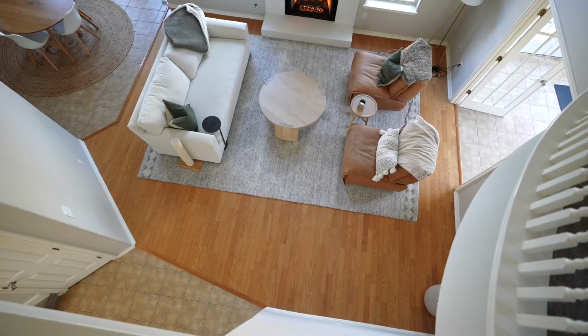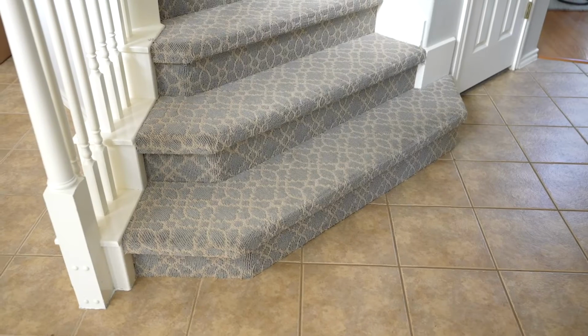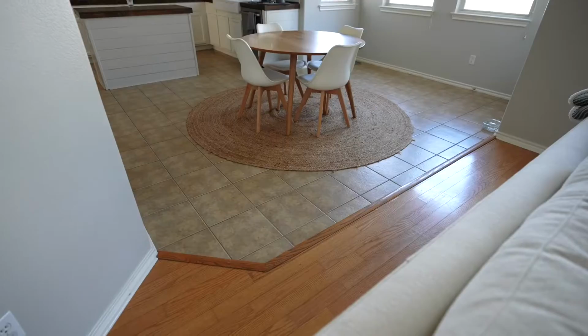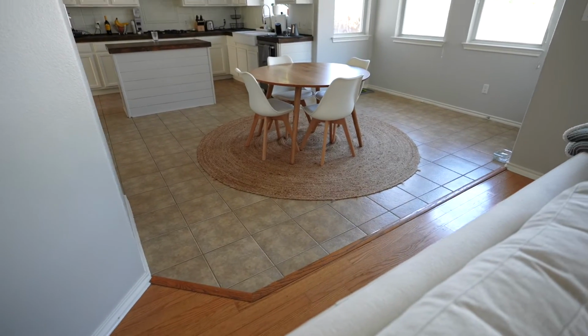And then in addition to the tile, we have some patches of hardwood, and then we also have a decorative carpet going up our stairs. And I think all three of them in the same space really clashes. So we're going to be tearing all of this out and doing one continuous hardwood flooring on our first floor and up our stairs.